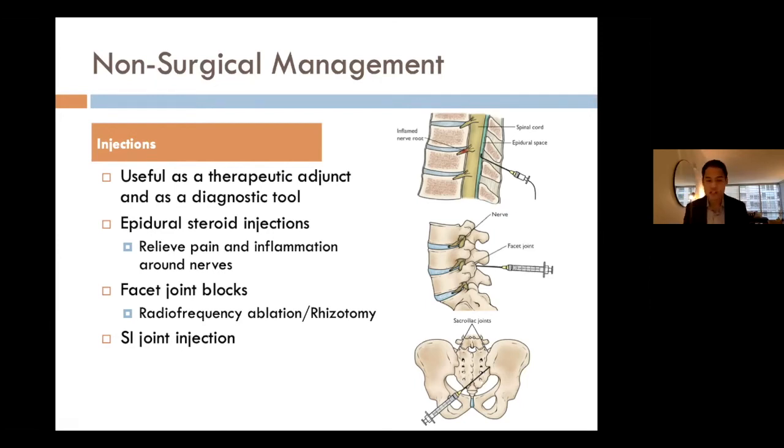Another injection we can do is the facet joint blocks. So we talked earlier about how you have joints in the back of your spine that can move and can become arthritic and degenerative. We can actually numb up the nerves by those facet joints. And if that takes care of your pain, then we know that your pain is coming from those facet joints.